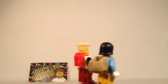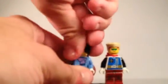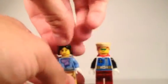Couldn't decide between some of the other bags. Let me see, does she have a double-sided head? Nope. And I know the other one doesn't. So, we'll take those and put them to the side. Sorry, Cookies Bricks.